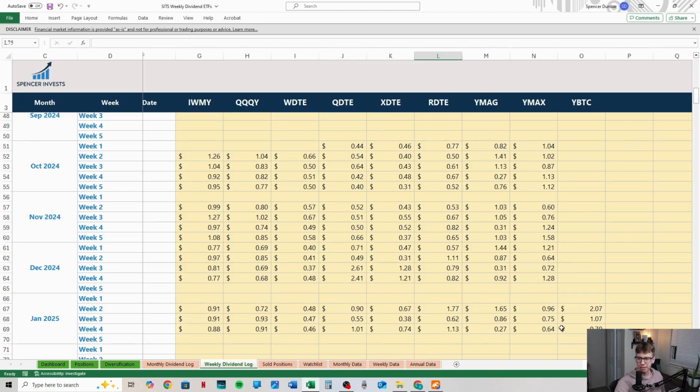We have YMAX paying out 64 cents. Now this is low. This is not tied with the lowest, but it's just barely above the lowest that we've seen. And I hope YMAX just bounces back a little bit. I'd like to see it do a little bit better. Again, no complaints. Sometimes the cycle with this one can be a little bit different too. It's not nearly as consistent as the cycle of YMAG, and it probably should be doing a little better, but we'll cut it some slack because it's still doing absolutely insane in the account.